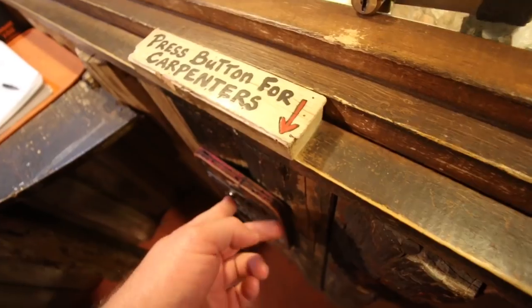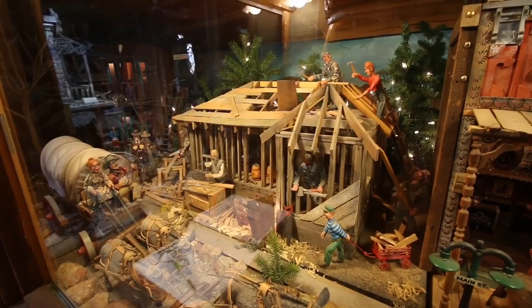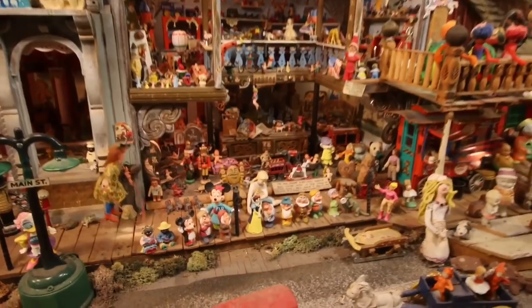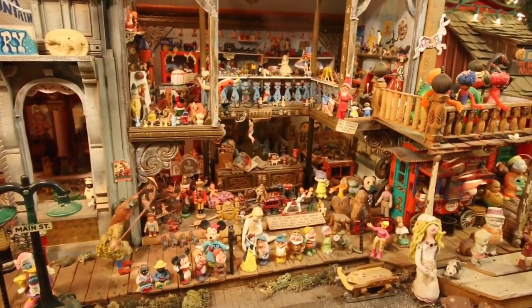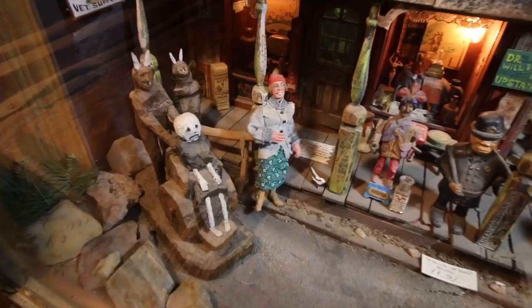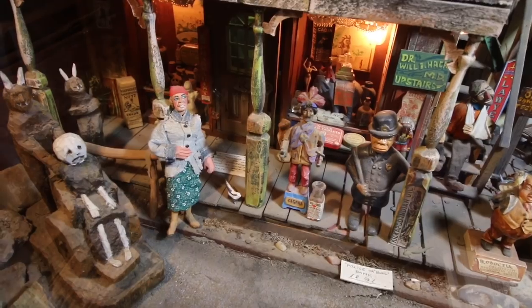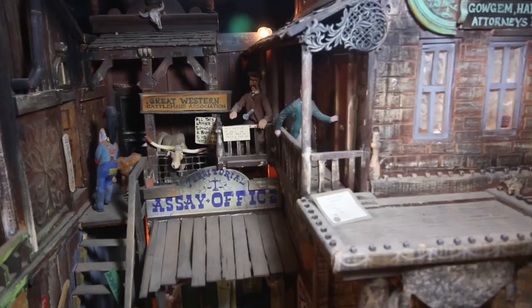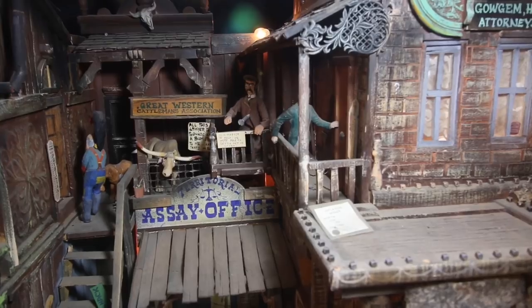Press the button to see the carpenters do a little roofing. They're building a house. They got their hammers and working away. Snow White and the Seven Dwarfs down there. And the girl skipping rope, her name's Emily. She has been doing it nonstop for 45 consecutive years. Isn't she tired? Some sort of demon pushing someone in a wheelchair and a classic cigar store Indian. A lot of the stuff moves on its own, like that longhorn cow shifting its head, and the guy next to him, a lawyer, get ready for it, screwed him.